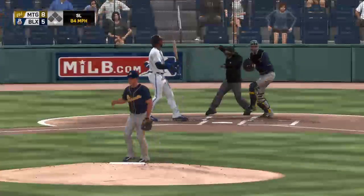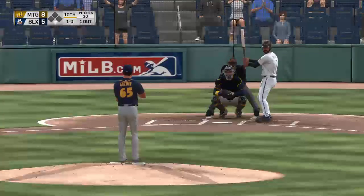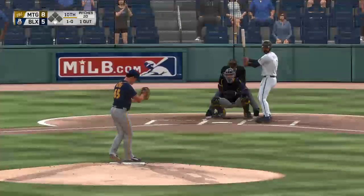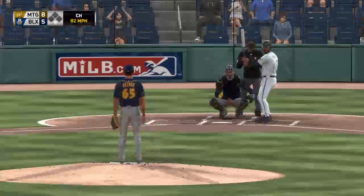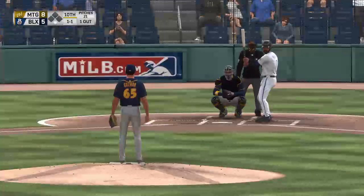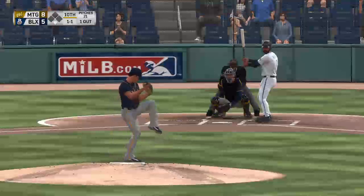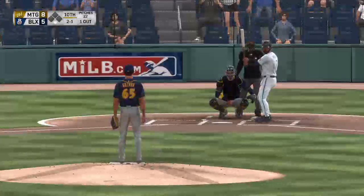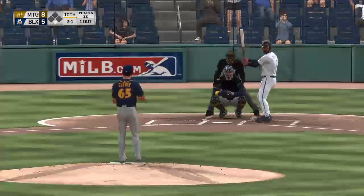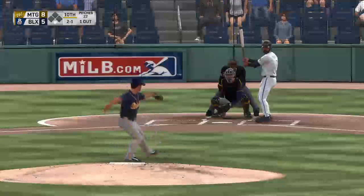And here's a slider. Strike 3 called. On the slider here to start the at-bat, it's ball 1. Called strike at the knees. Evens the count at 1-1. Here's the 1-1 pitch. Tries to change up on him there, but it's a ball. 2-1. And the pitch on 2-1.